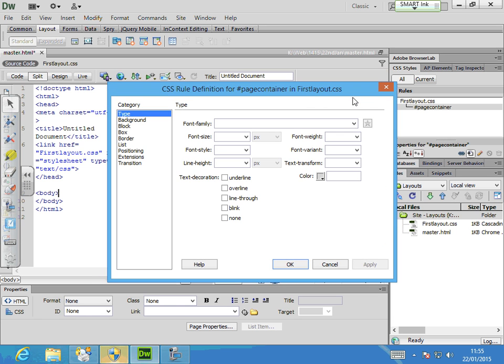Click on OK. What would you need to define for this page container? Do I need to specify anything? The box. But do I need to specify anything? Width, height, do I need to? Do I really need to?